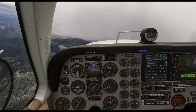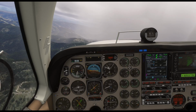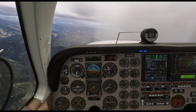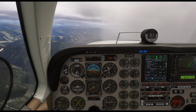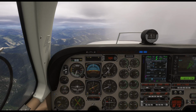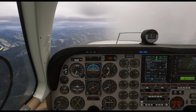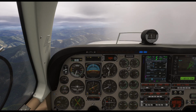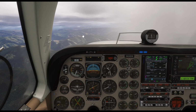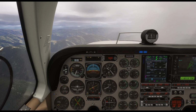12. 4 Delta Whiskey, contact Missoula Tower on 118.4. 118.4. Missoula Tower, November 624 Delta Whiskey, with you at 8,500. November 624 Delta Whiskey, Missoula Tower, roger, continue approach.